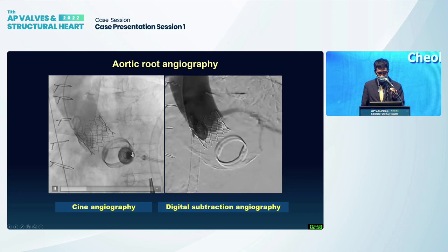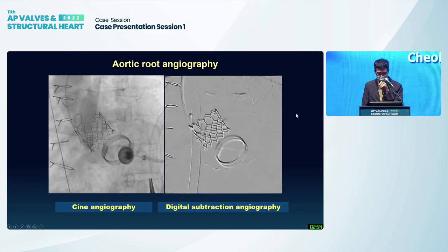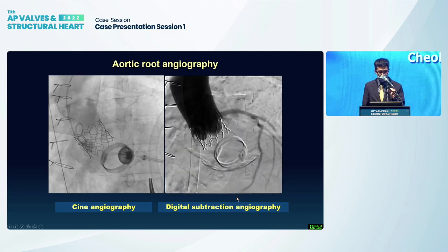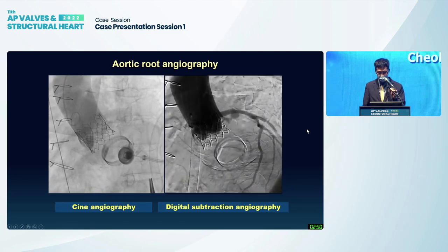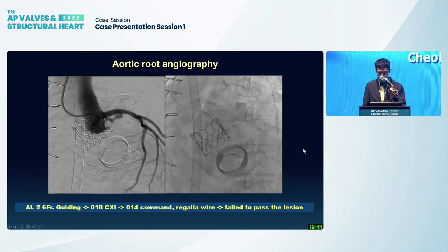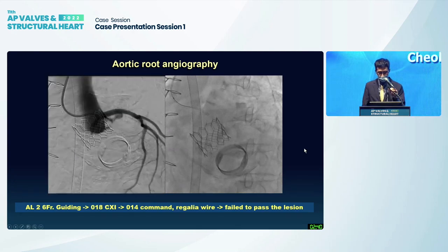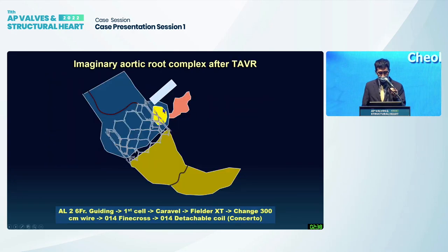Returning to the cath lab, we tried an aortic root angiogram. Digital subtraction angiogram was very helpful for our procedure. And we decided on coil embolization. We used the 018 system microcatheter and wire, and it did not pass. The heavy LCC calcification and angulated root in this case made it difficult.